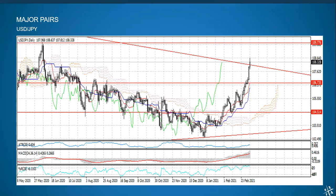USD/JPY never really moved against the dollar. It's been moving against the yen since back in late December, early January. That has not stopped. It's just been a complete rout for the yen against the dollar. Indeed, against all the other crosses, the yen weakening substantially.